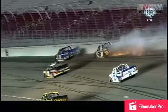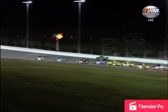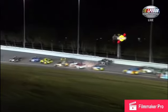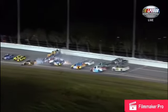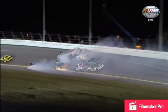I couldn't tell if Reddick got into Quiroga, but he definitely had contact. Oh, right on the back straightaway. You're right, Mike. What happened to Ben Kennedy? Well, Ben Kennedy looked like he had a tire down or something broken.